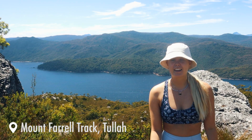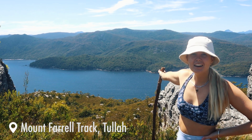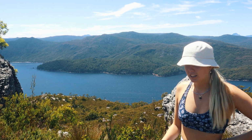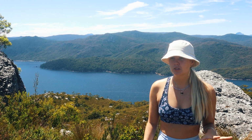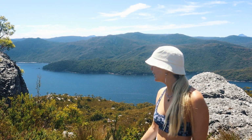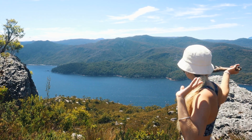Morning, hiking the Mount Farrell Lake Herbert track, and this is the view from up here. It's a pretty dodgy track actually. All of it is just vertical, and the second half is like scrambling rocks, which I found a little bit difficult, but we made it. And it's beautiful and sunny, which makes it very hot. But yeah, this is the view.